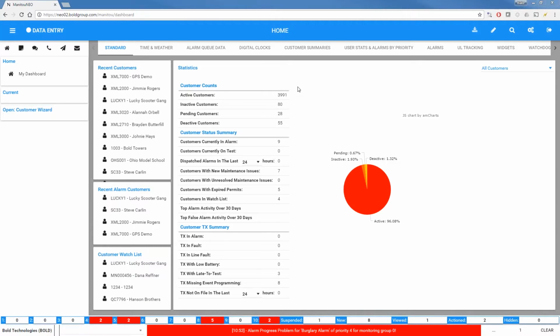Under the statistics piece of the dashboard, this is really helpful to get operators quickly up to speed when they log in first time of the day. Depending on their job in the central station, they'll probably have some unique statistics that they're interested in. How many customers are currently in alarm? How many customers might be on test? Are we working with technicians today, installing new systems, doing some maintenance? How many customers have been dispatched on in the last day, 2 days, 3 days?